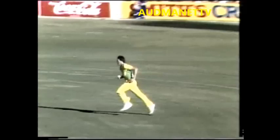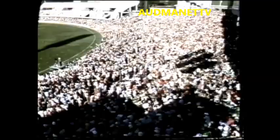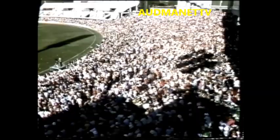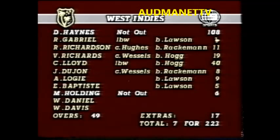The last ball of the innings, down the leg side to Marsh. He shies at the stumps. They've got themselves a single, so 223. That was a leg bye. And that's the end of the West Indian innings, 223. They've lost 7 wickets in achieving that total, and they've scored those runs at 4.56 per over. And that partnership between Haynes and Lloyd realised 80 in 66 minutes.